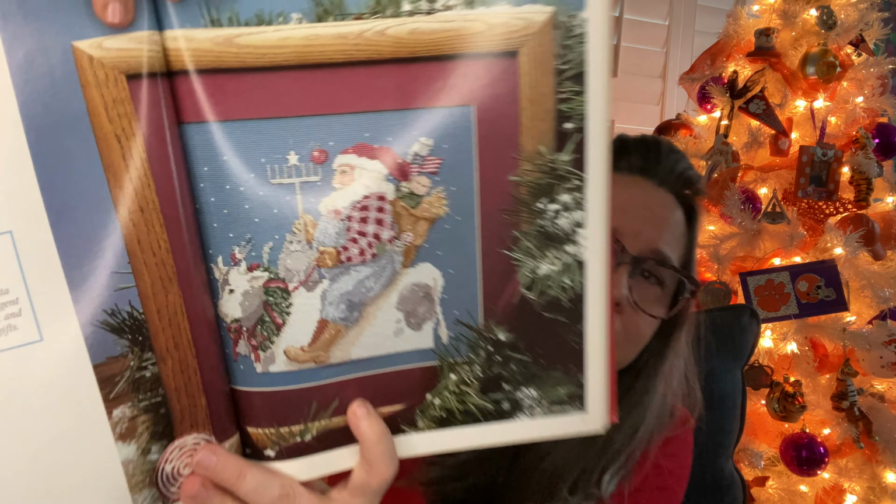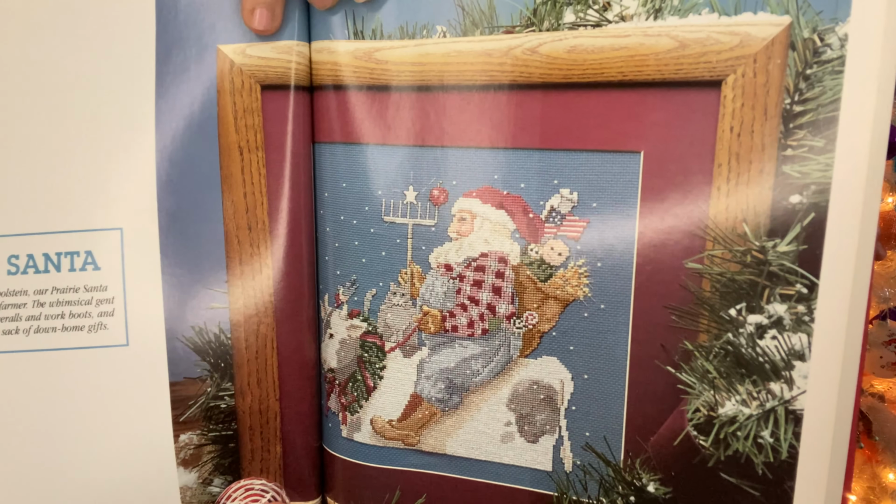So I will go through, oh my goodness. Do you see Santa on the cow? Oh my goodness gracious, Betsy. That is just adorable. See, I love them all.